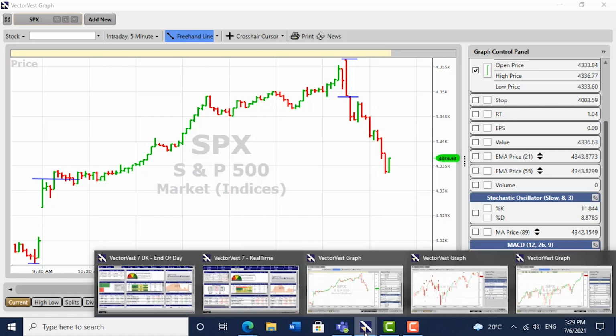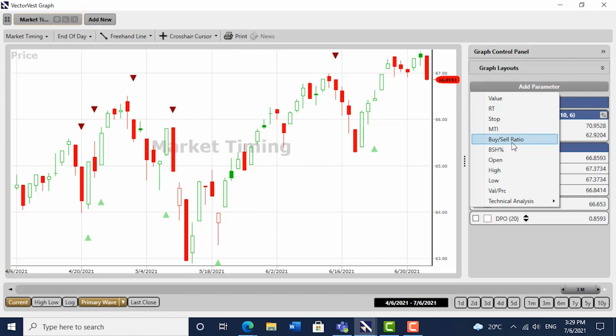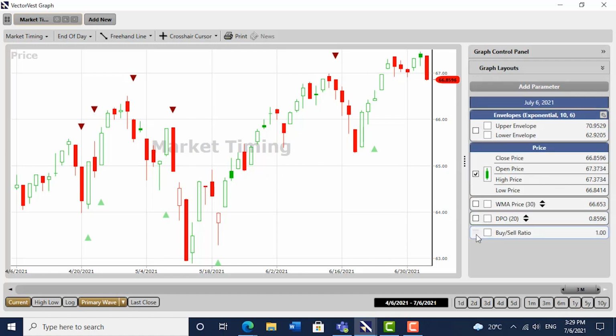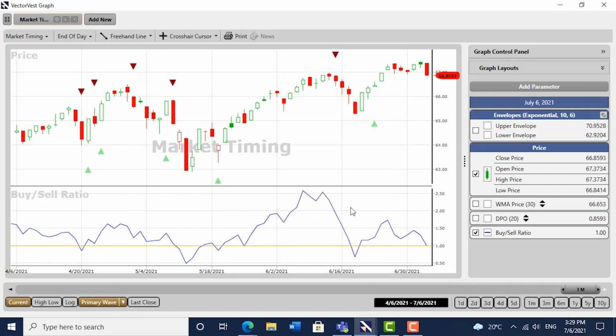If we have a look now at the VectorVest Composite, that's the composite, folks, a much broader measure of the market, and you can see that this has really struggled to get up. And the VectorVest buy-sell ratio, which is our proprietary measure of the market, there's the buy-sell ratio, really hasn't been able to come to the party at all here. This is the number of shares on a buy divided by the number of shares on a sell, and as you can see, this thing is edging up above these highs, but the buy-sell ratio is going the other way, and it's just about to get down below 1 again.